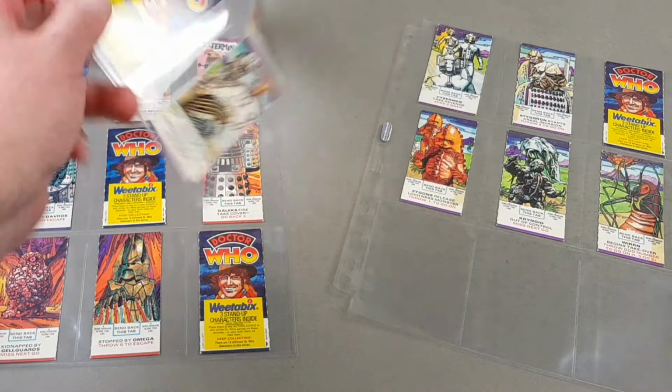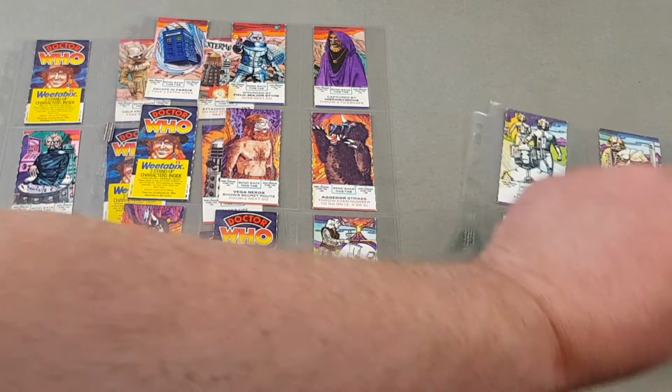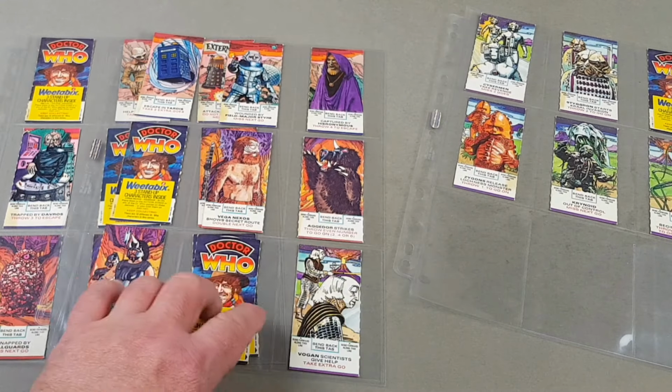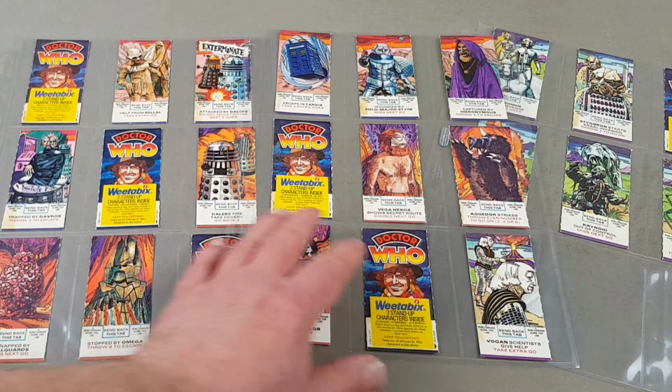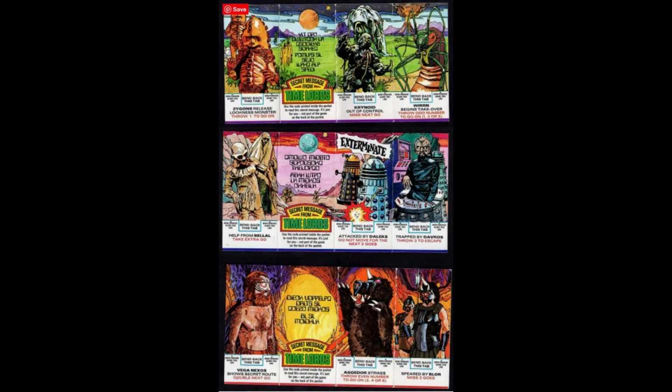I don't have unopened boxes of these. I've just got the loose ones. But yeah, a nice range of characters. Not quite as nice artwork as the 1975 ones, but nice. And what year were these again? 77. So a couple of years later. Evidently, people remembered that first series. It must have been a bit of a hit. It must have done well for them to do it.